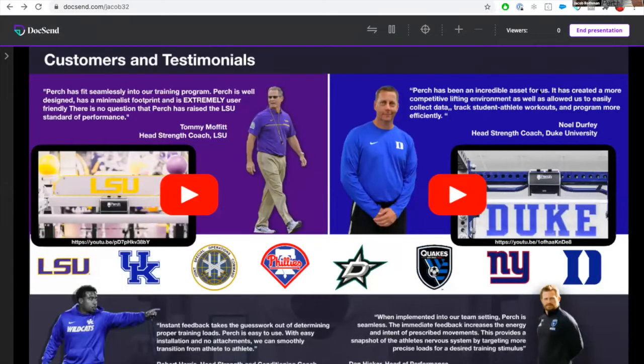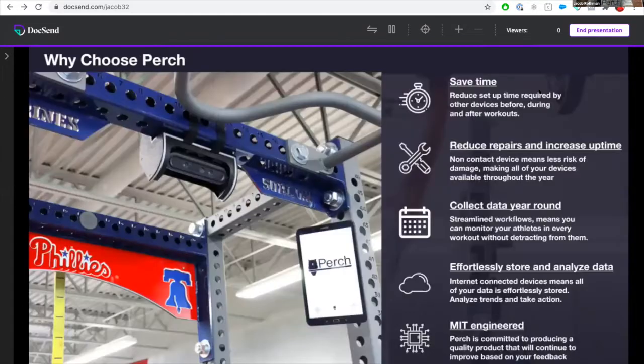We have quite a few customers already existing, a lot in the college setting, a lot in the military setting, a lot in the professional athletic setting as well, including the Phillies, which is great. We love those guys. And so obviously we installed with LSU before the 2019 championship season, Duke late 2019 as well, and then a number of other organizations. And we are a really young company, so we are continually leaning on our customers and our existing client base to help continue to grow and develop the product as we move and grow.